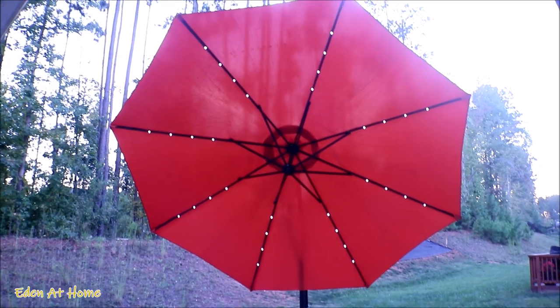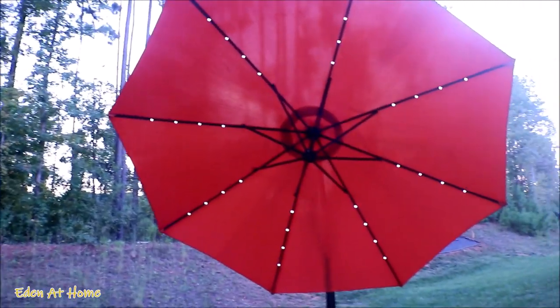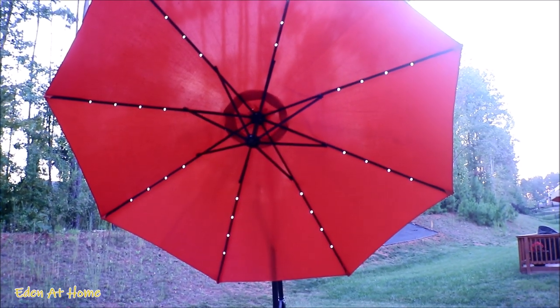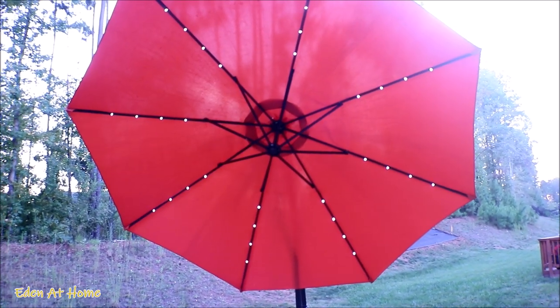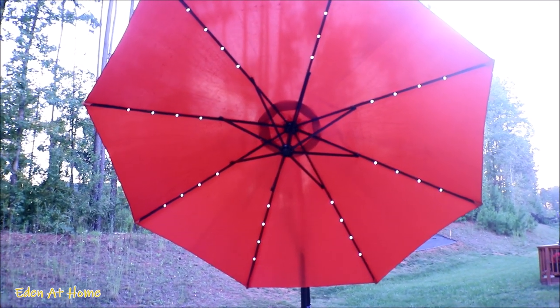And I turned on the solar light, you guys. It has a solar light that you can turn on and off. This is so beautiful, and it's huge in person, you guys. So I cannot wait to share that video with you next time.